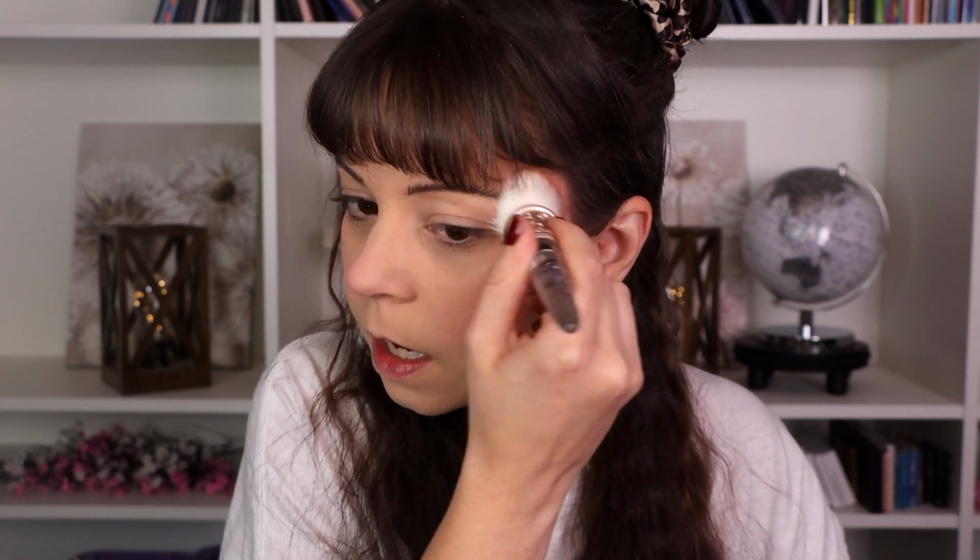Now, is it very high maintenance using two blushes on your face? Yes. Is this something I do often? No, and I'm probably not going to do it again for a long time, but I really just wanted to test out these shades so you could see. I'm just going to take that brush that it came with, a clean brush, and go over this a little bit to make sure that it is all blended. And I think that looks really nice.